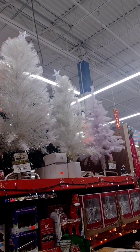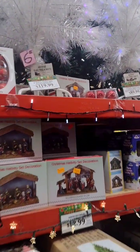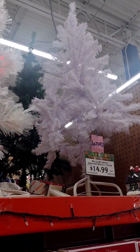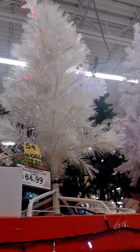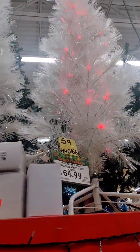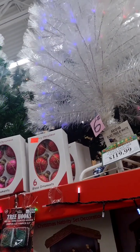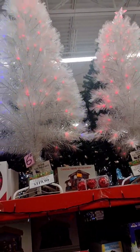I think I've had a white one before. It's very affordable. But it's looking kind of puny. So, yeah, no. This one's 64. That's not bad. This one's 89. And what I usually do, guys, is wait until the end of the year to buy one. But I just really was feeling for a white one.